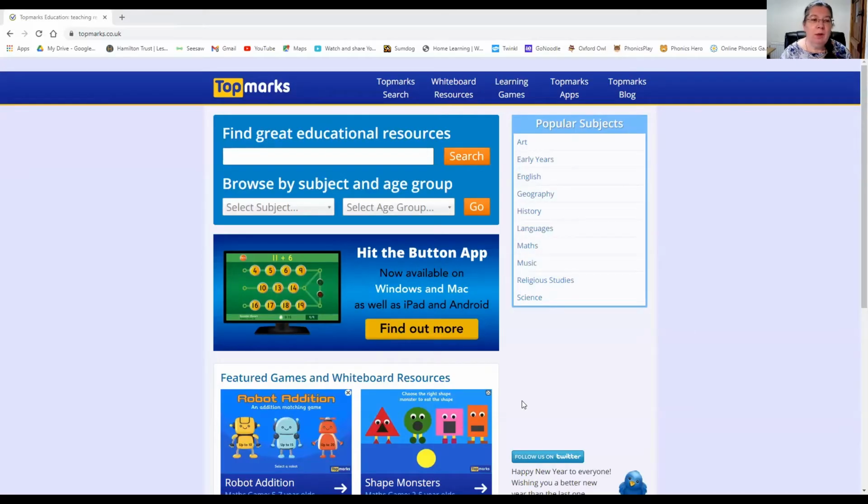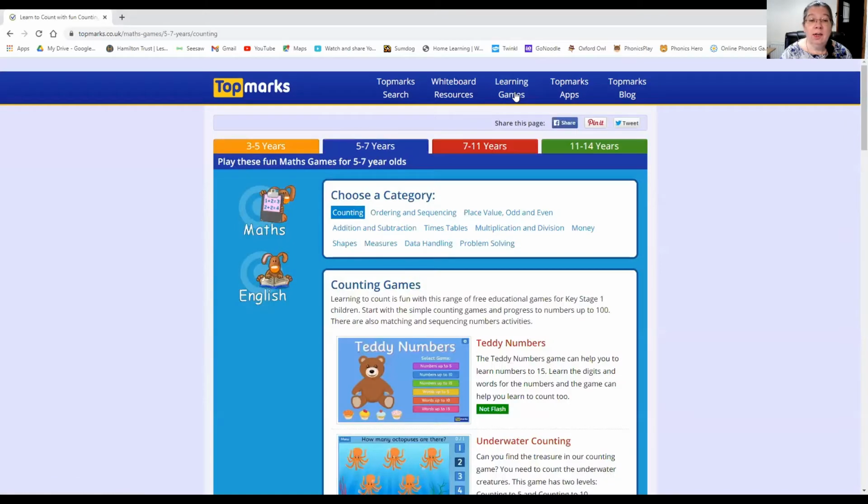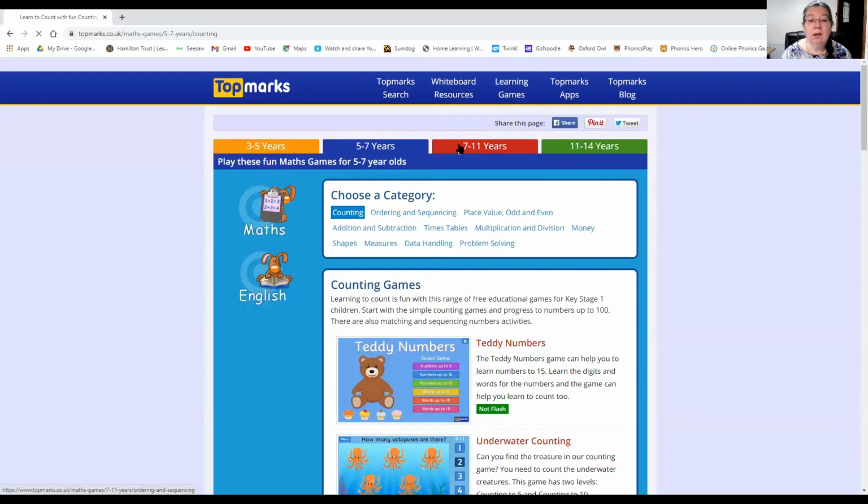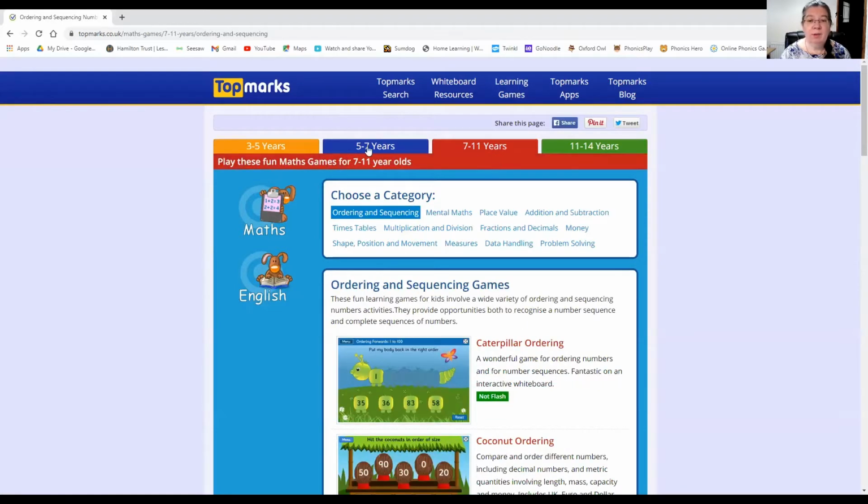Now, topmarks.co.uk. They have lots and lots of learning games on their website. So if you go up to learning games, you can choose the age range for your child. And we'll go on 7 to 11 at the moment. It goes all the way from 3 to 14. You can choose whether you want maths or English lessons. And then within each of those, you can choose which topic you would like to do, and it will give you a list of games that are suitable.